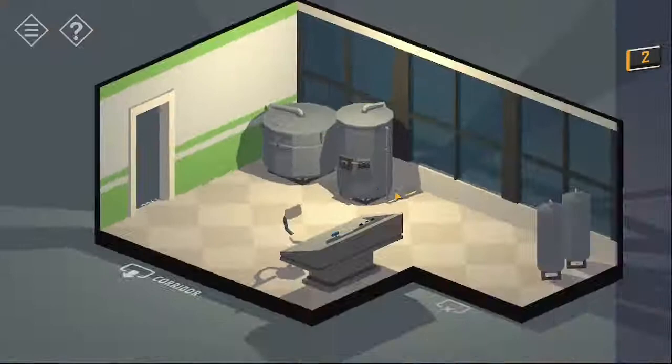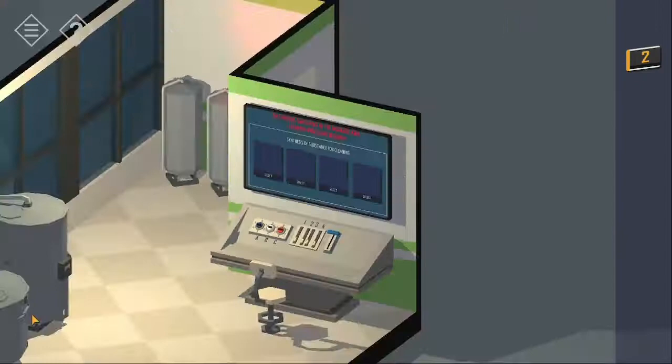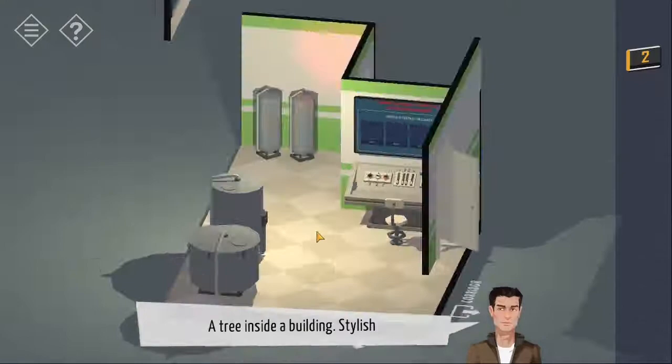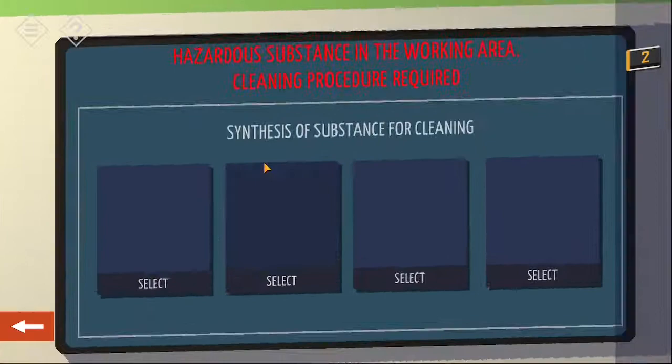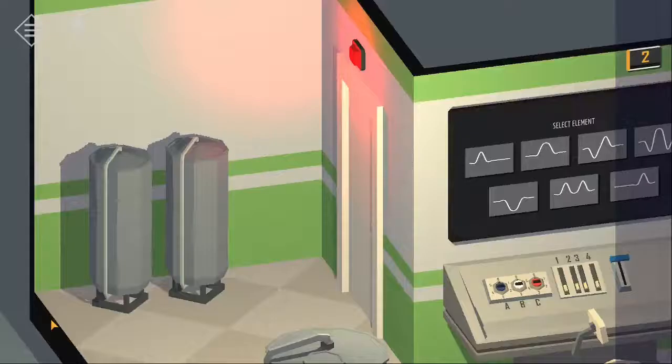Okay, what do we have here? Nothing interesting. This is not interesting, man. This is interesting, but I'm not gonna touch it unless I know what it is. I guess the answer will be in the next room. Let's see.